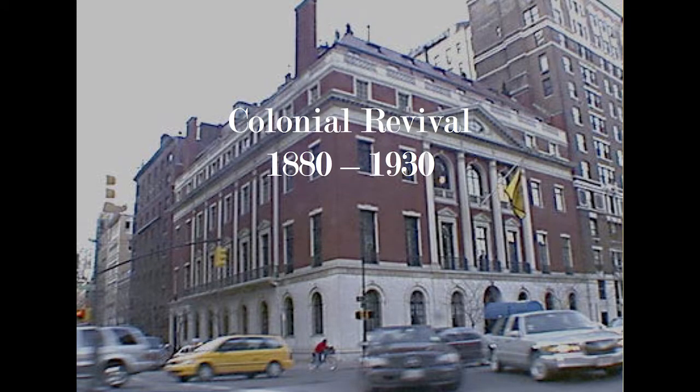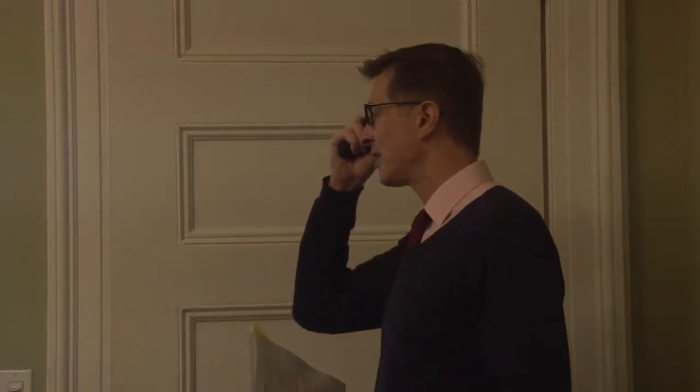So the last one we're looking at is Colonial Revival. And this is a style that essentially has 3 iterations and counting, because we even see it today. And today we call it maybe neo-traditional, when you see a housing subdivision designed in this style. But the first iteration, which is what I'm talking about tonight, roughly 1880 to 1930, it's first introduced in 1876 with the Centennial Exposition in Philadelphia.